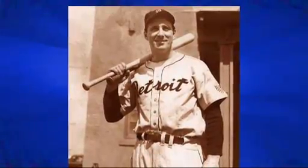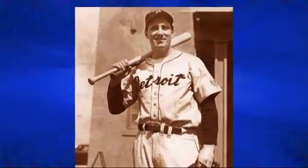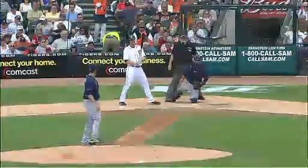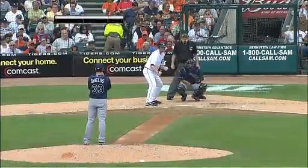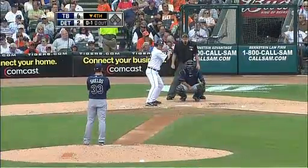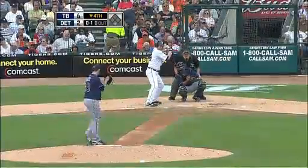Cabrera, you would think, would have an opportunity this year, depending on how the Tigers do and how he finishes. Still real good friends with his son today, Steve Greenberg. Aubrey Huff and Brandon Inge and Cleet Thomas.